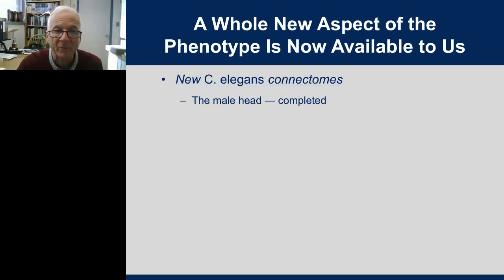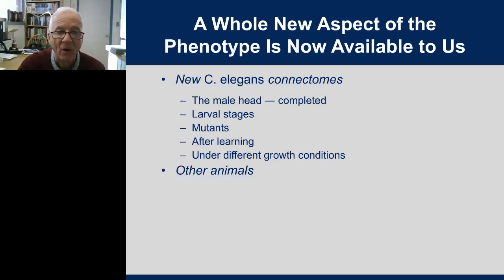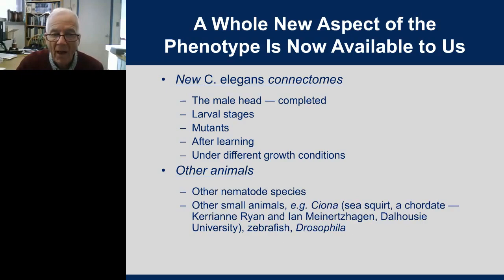And finally, other animals are now coming within reach, other nematode species. We can look at evolution of connectivity, other small animals, the sea squirts being worked on at Dalhousie University, zebrafish, Drosophila, and finally small parts of larger nervous systems like the retina, and someday, although it's still very large, a cortical column of parts of our own nervous system. So it's an exciting time where we're starting to see an aspect of the nervous system which is essential to know to understand how these circuits function. And we're going to see new information coming out very soon in this area of neuroscience.